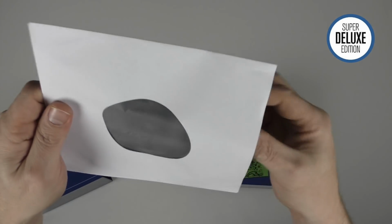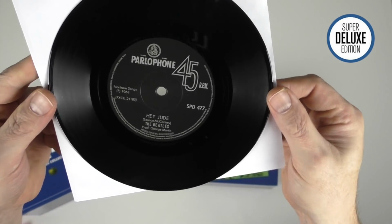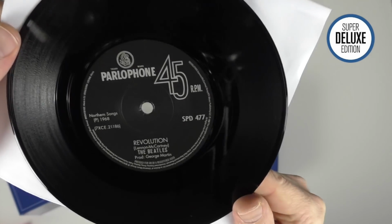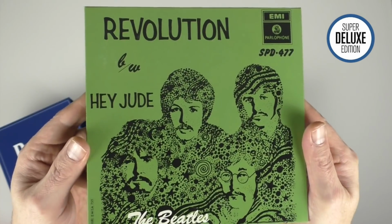Paul kept bumping John to the B-side, if you think of Hello Goodbye, for example. There's Hey Jude. Revolution. It's interesting, these don't actually say A or B side on them, so quite a creative, quite an interesting picture sleeve actually.